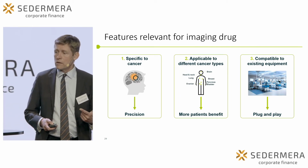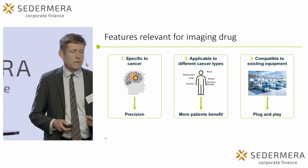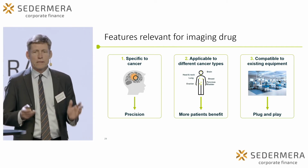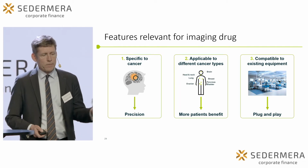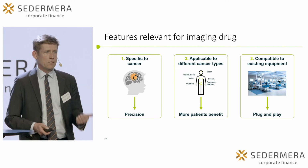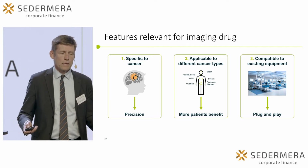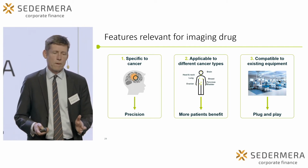So for us to be a market leader, there are 3 things that are needed. One thing is that we need a large market, another thing is we need a unique technology, and then timing. So the market is big. We have a unique technology. We are specific to cancer. We are going across different cancer indications, and we're plug-and-play to the equipment.